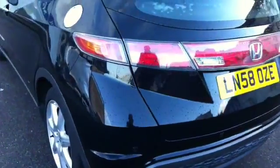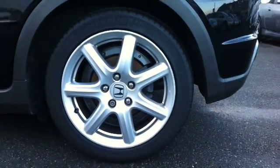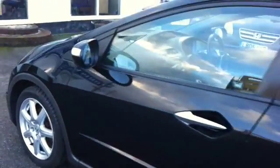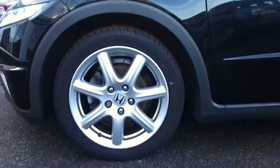Come to the near side of the car now. Again, there's hardly a mark on this side at all I can see. Rear alloys absolutely perfect. Really crisp down the side, as you can see there. It's like a mirror. And again, the front tyre looks all but new, and the alloy wheel is utterly spotless.